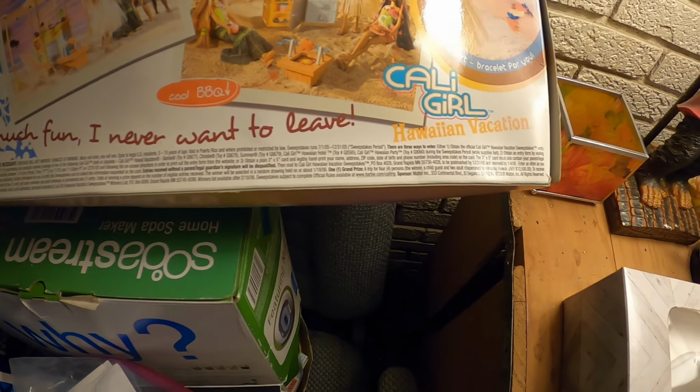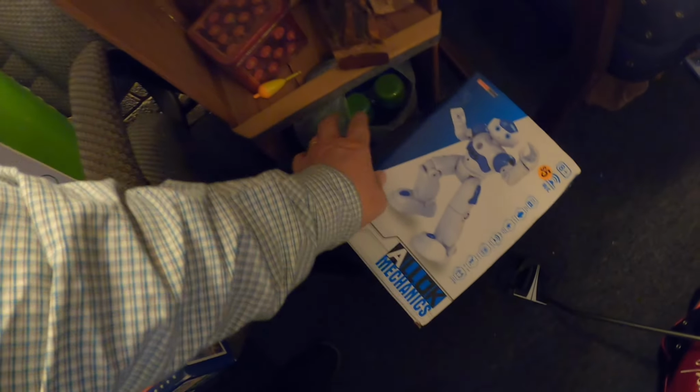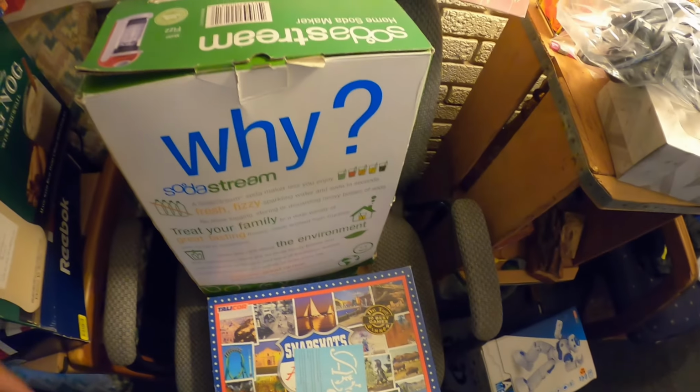We'll put it down there. Got this right here. This was actually a giveaway. It was in the giveaway pile, even though it has $5 on it. It was at the end of the day, and I was able to pick it up in the giveaway pile. I'm gonna check it out. I don't know anything about this. It's like a little robot thing, and it's got a remote control, and you can make it move. But I'll give it a try and see what it does.